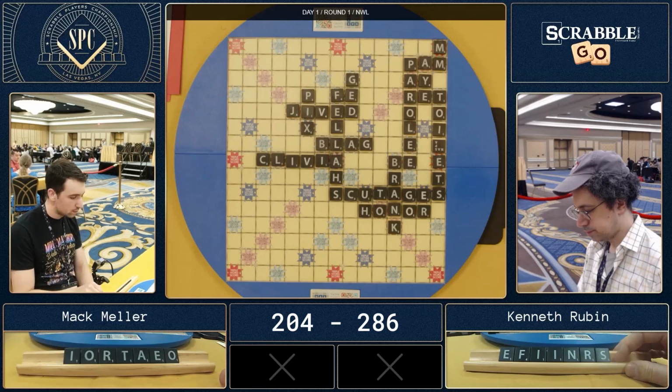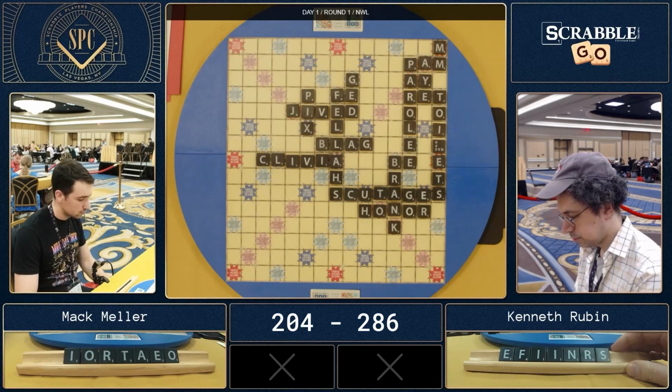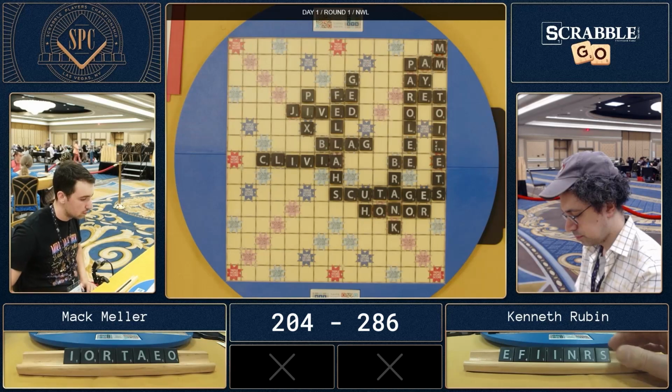Highest scoring option is Rioja, through the J and jived again. That's an interesting spot. It's a really interesting spot. It's hard to see, and it kind of knocks out the aged hook.